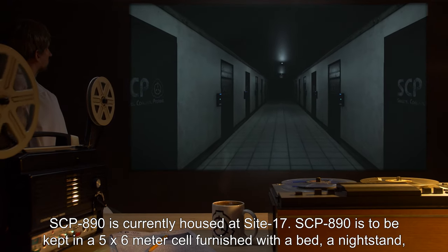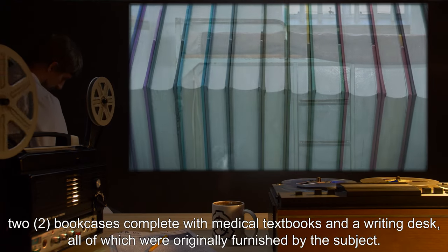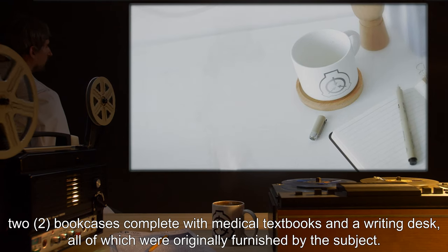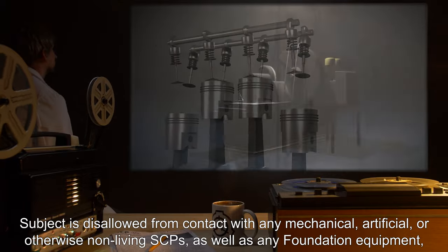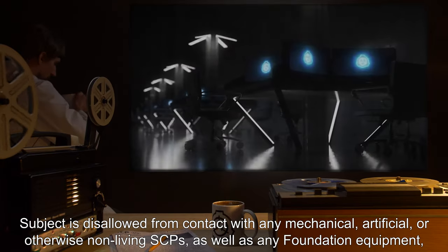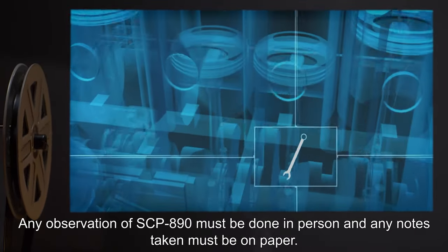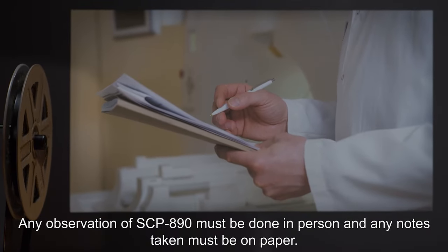SCP-890 is to be kept in a 5x6-meter cell, furnished with a bed, a nightstand, two bookcases complete with medical textbooks, and a writing desk, all of which were originally furnished by the subject. Subject is disallowed from contact with any mechanical, artificial, or otherwise non-living SCPs, as well as any Foundation equipment, under any circumstances, except during approved surgical procedures. Any observation of SCP-890 must be done in person, and any notes taken must be on paper.